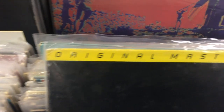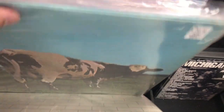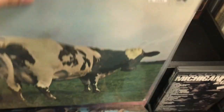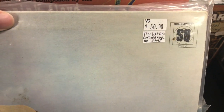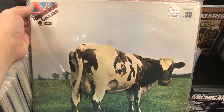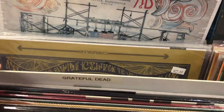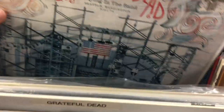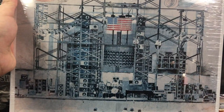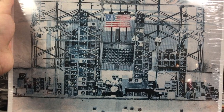It's not every day you come across a MoFi pressing of Dark Side. And on top of that, I can't go without mentioning the quadraphonic mix of Anthem of the Sun. I don't know if this might come across as a shocker to some people, but I am not a fan of the Grateful Dead, but I do have to say that speaker setup is pretty amazing. Future goals.